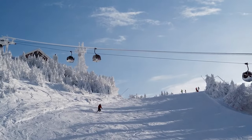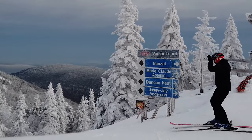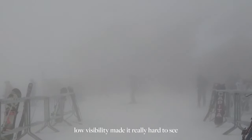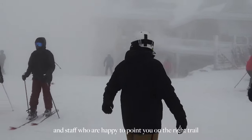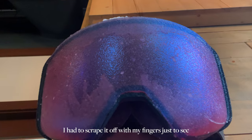Mont Tremblant is mainly split into Nord et Sud, or like North and South. And here's where my basic high school French class came in handy, because a lot of the trails and signs are in French. First day was super icy, super rainy. I have never had my goggles get completely iced up like that. So if you have any tips on how to prevent that, let me know.